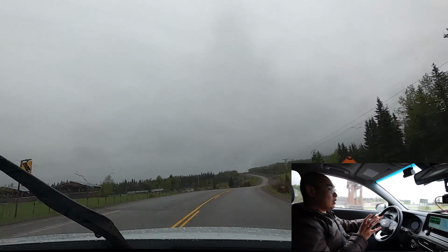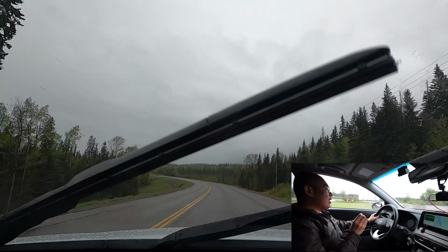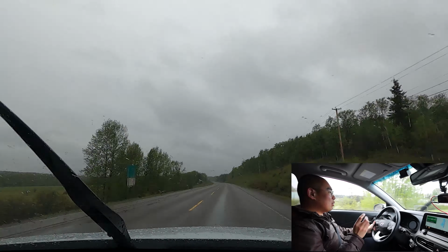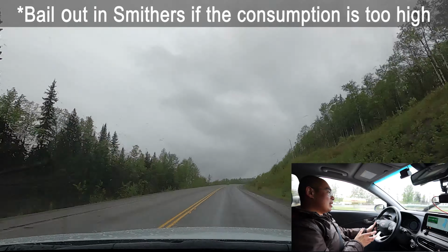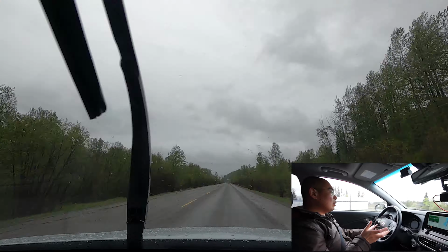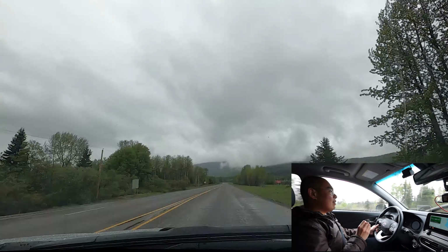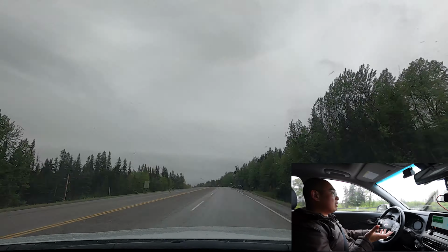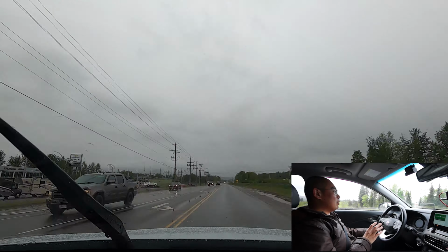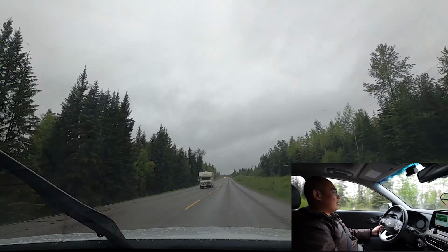Now, in case our consumption is actually worse, like 4 point something, then we've made a bailout point. In a town called Smithers, which is between Burns Lake and Boulder Creek, they have level 2 chargers. So we're gonna plug in there for a little bit in case our consumption is too high. I think I'm gonna drive at the speed limit, not too fast, not too slow, and keep the consumption under control, and we're gonna get to Boulder Creek and charge over there.